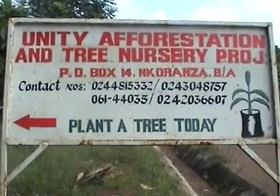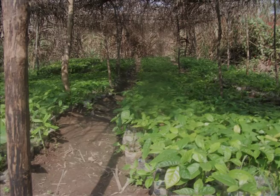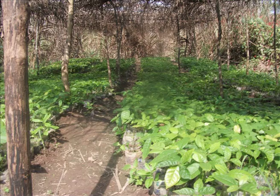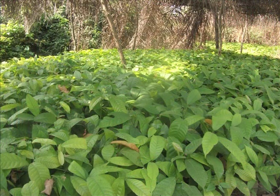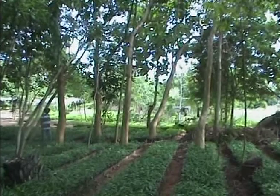Kranza Unity Afforestation Nursery Site, in collaboration with Permaculture Network Ghana. When you look at the trees being planted, it's very nice. The nursery is also very impressive. The fruit trees, the indigenous trees, when you look at them, are marvelous.